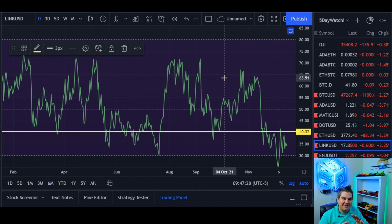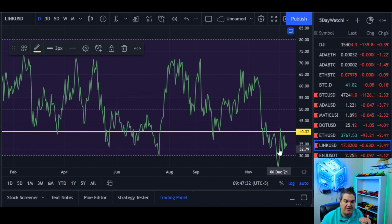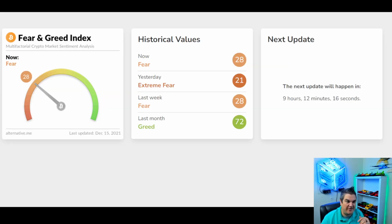But the 5-day is the secret sauce. So use the 5-day if you can. Chainlink historically has held very nice support on the 5-day at the bottom. Where are we now? We're very near the bottom, aren't we? The bottom of that channel is roughly 16.50.